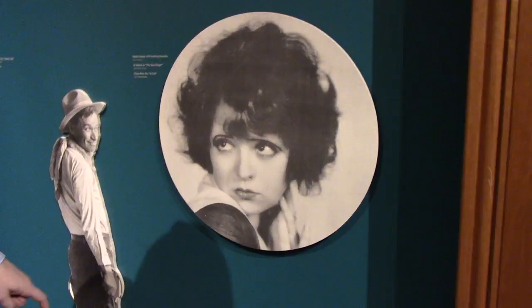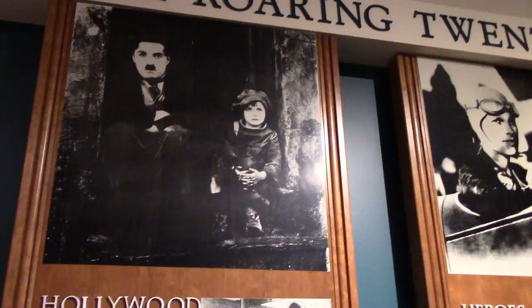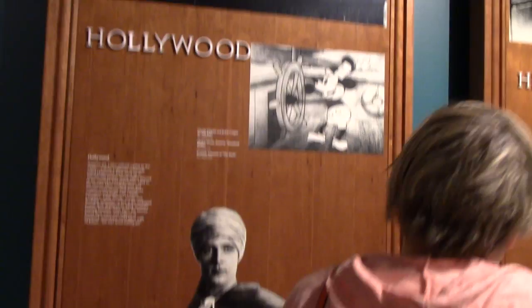Remember we saw Clara Bow? Clara Bow, she was the it girl of the 20s. Yeah, we saw her in that silent movie. We saw her in a silent movie, The Lost World. She was some sort of hula dancer. Yeah. It was interesting. Al Jolson. And look at the Roaring 20s. They got Charlie Chaplin, Mickey Mouse. Rudy Valentino. Yeah.